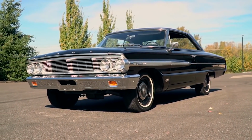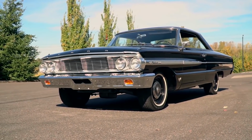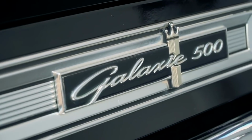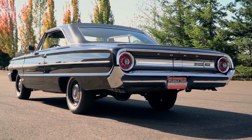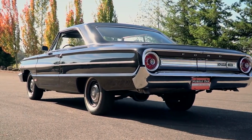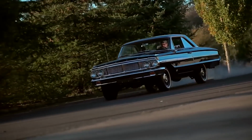These aren't the most powerful Ford engines ever built, but it was the racing engine that was found in street cars like our R-Code Galaxie, and also the engine that won Le Mans. Too cool. You can see this one in episode 190 of Muscle Car of the Week.